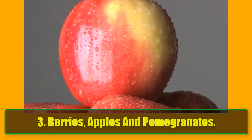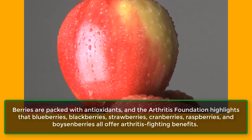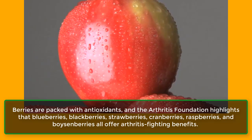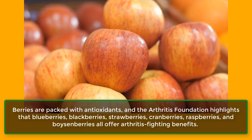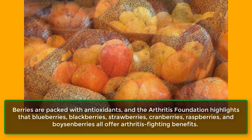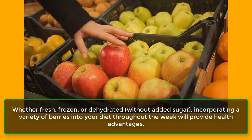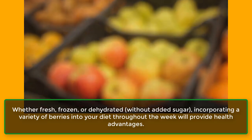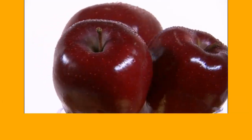3. Berries, apples, and pomegranates. Berries are packed with antioxidants, and the Arthritis Foundation highlights that blueberries, blackberries, strawberries, cranberries, raspberries, and boysenberries all offer arthritis-fighting benefits. Whether fresh, frozen, or dehydrated, without added sugar, incorporating a variety of berries into your diet throughout the week will provide health advantages.